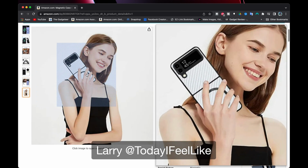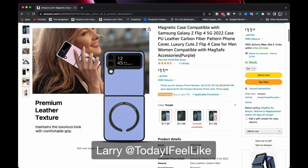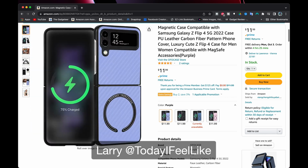Geez, how small are these people? The phone looks huge in their hands. That's crazy. My hands are not gigantic, but my phone actually kind of looks small in my hands. So anyways, all right, let's do this.